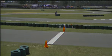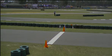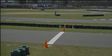Out next is our high torque Comet Pro. Starting row number 1 with the pole, Patrick Olson in that 45 cart. Patrick had pole time of 50.490. Jonathan Kotick from Florida will be outside row 1.